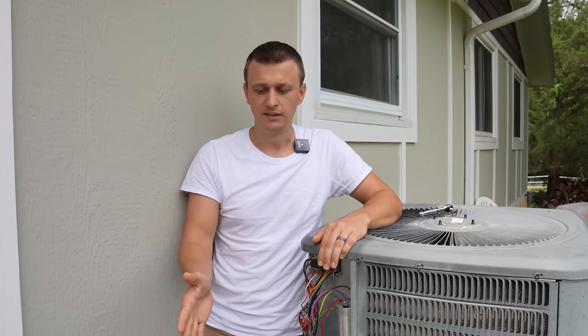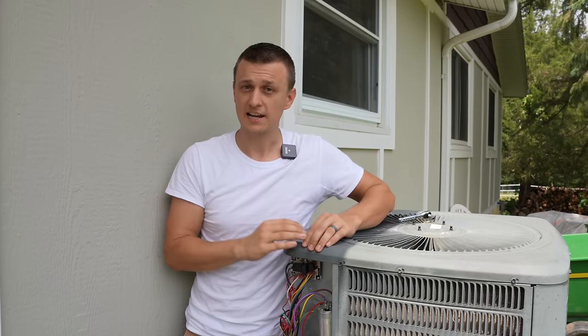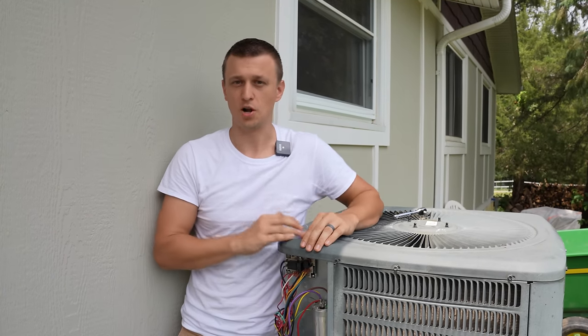And when I came down there, there was a metal picture frame leaning on the side of the furnace. So whenever the furnace blower motor would come on with the air conditioner, the furnace would start to vibrate a little bit and that would cause that metal picture frame to rattle. So all I had to do was remove that metal picture frame and problem solved.